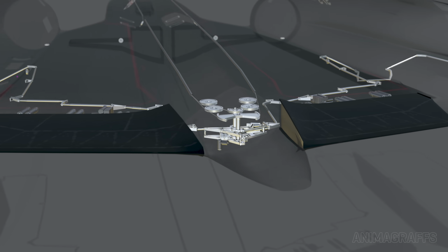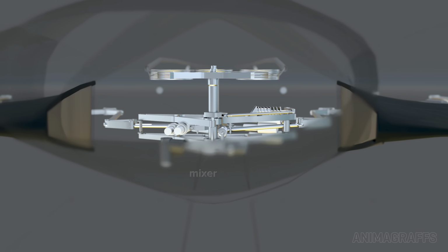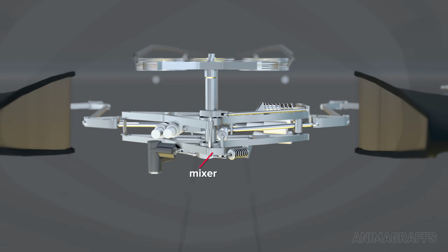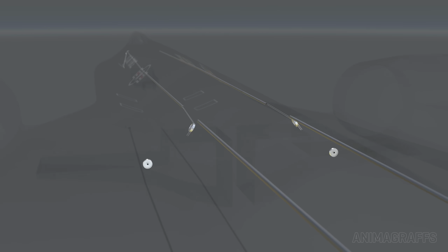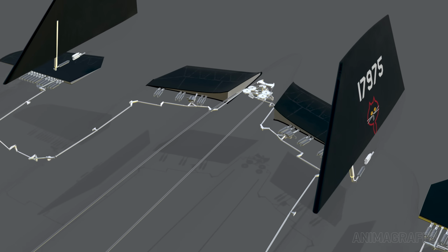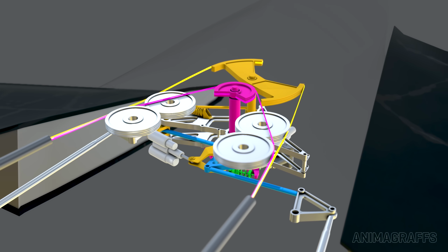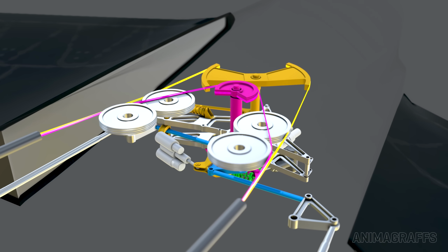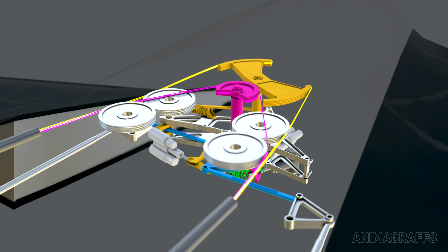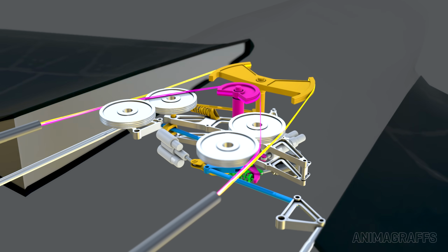To achieve this blended mixed output, there's a mechanical device in the center tail section called a mixer. Cables from the flight stick in the cockpit pass through pulleys and tubes to arrive at the mixer. There are separate down and back cable runs for stick side to side, or roll, and stick front to back, or pitch.